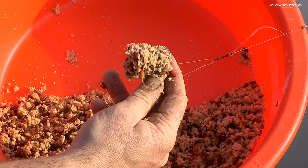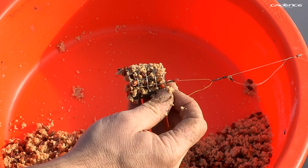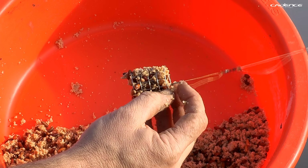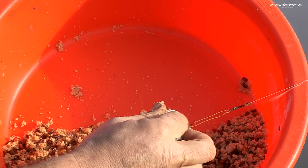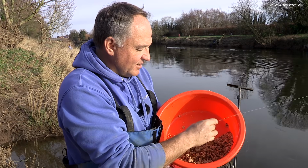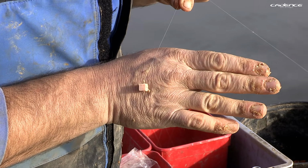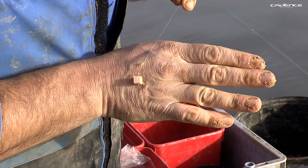So it's a very quick operation. All that bait's holding together, and the majority of that's going to get to the bottom and come out the feeder on the bottom. So it's a really positive mix for when you're catching a lot of fish like we are today.